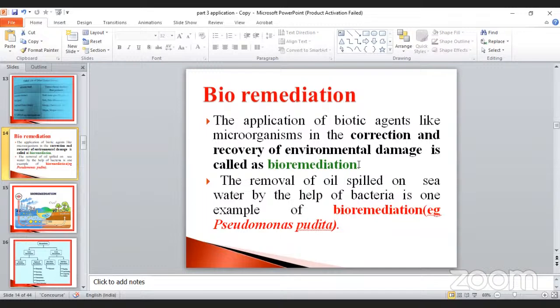Suppose take an example of an animal that has died. What happens? Automatically the saprophytic fungi act upon it. As a result, the complex molecules are split into simple molecules. Then only the life cycle will progress. Suppose that is not possible, what will happen? All the dead animals would remain as they are, with no degradation process. The biogeochemical cycle would not progress. So bioremediation is very, very important.